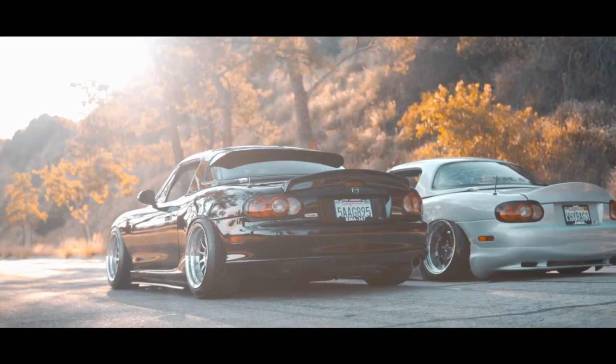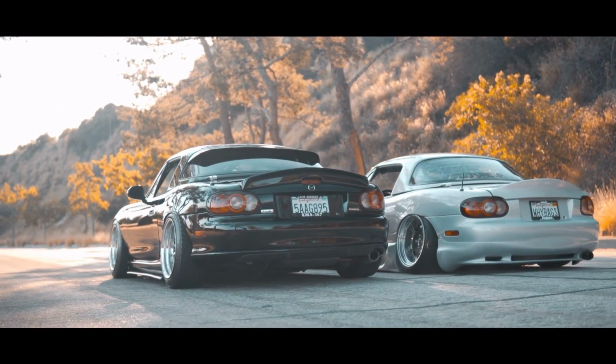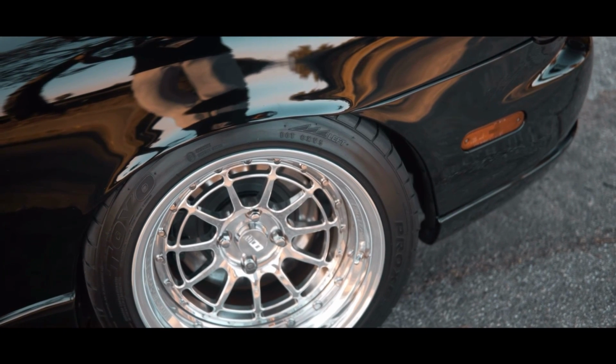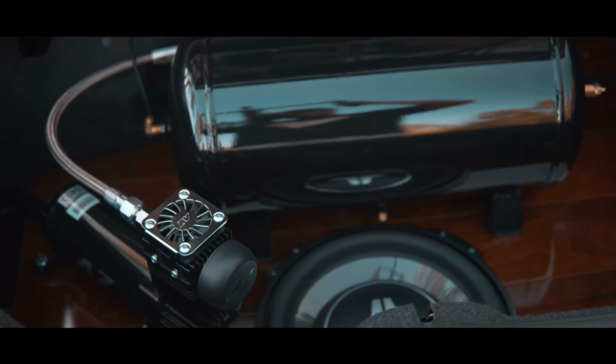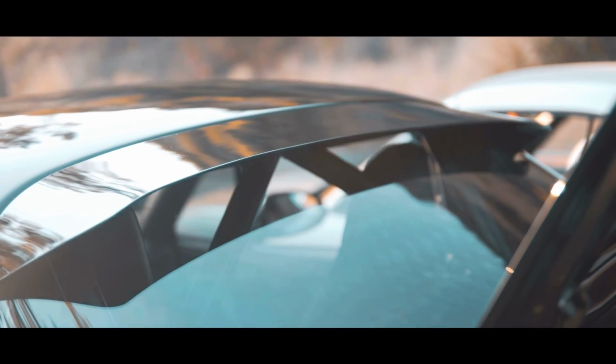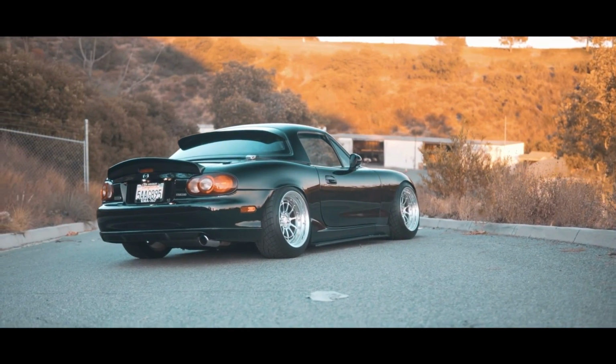Everyone hates on the NB, unfortunately, because the NA just knocked it out of the park. But personally, I love the looks of the NB. I think they're the second best looking Mazda Miata ever built. Obviously, I like the NA better, but the NB looks really good. And since they're cheaper than the NA right now, yeah, I know, that's kind of crazy. It's cheaper than an NA. God, it's like a tongue twister.